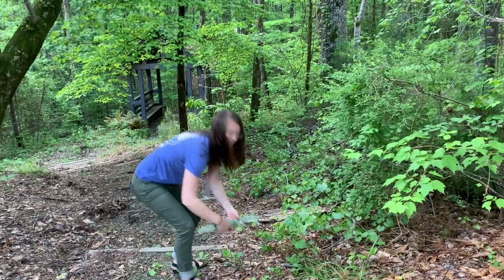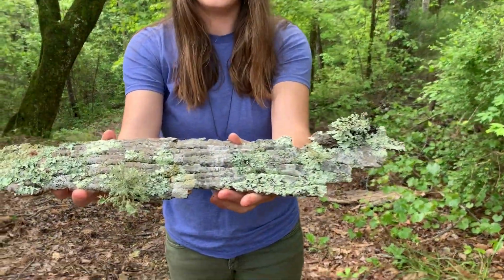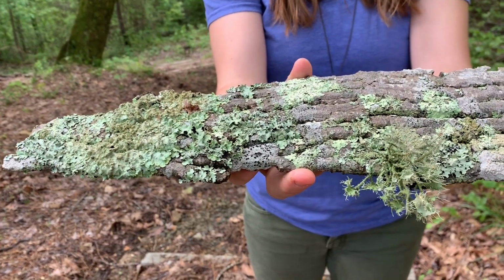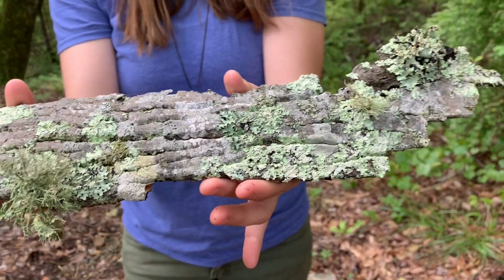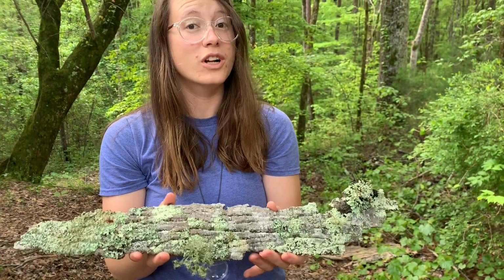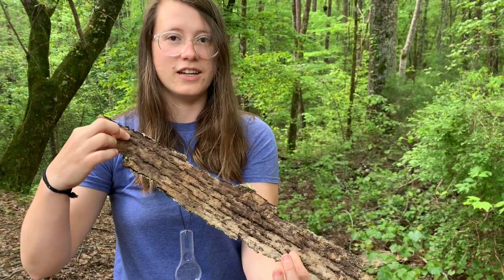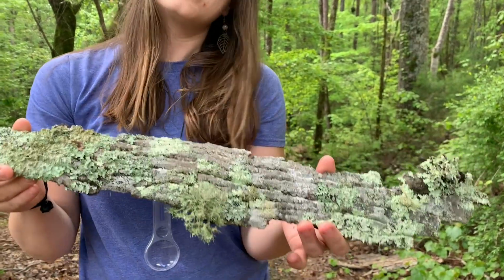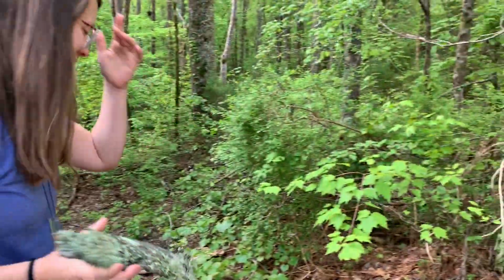Oh, wow. Look at this. Look what I found. Can you see that? This is a really awesome find and something that we see a lot here at McDowell, and you might even see at your house. This is something that's called lichen, and lichen is pretty cool because it grows on a lot of surfaces. As you can see right here, it's just growing on some tree bark, but you can also find it growing on rocks and on actual trees. Actually, we can see some over here.